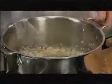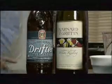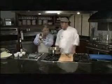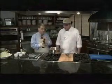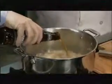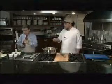So once you've got all the garlic and the shallots sweated out, we're going to grab some Drifter, which is one of our summer brews from Widmer. We're going to pour that whole 12 ounces in here. Oh, look at that. I'm using Drifter because it's a nice crisp beer. It has some hoppy flavor. It goes really well with the wine and the cheese.